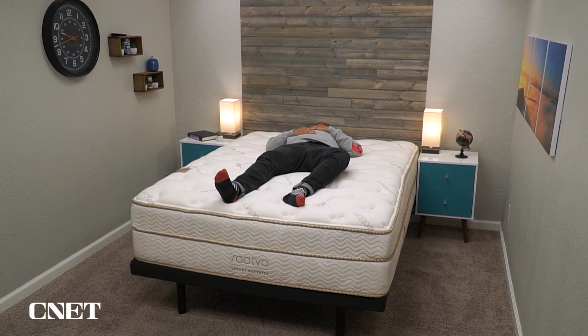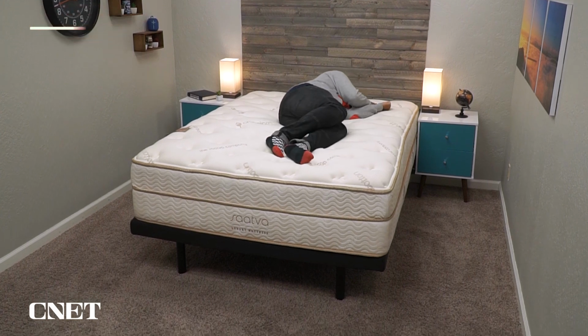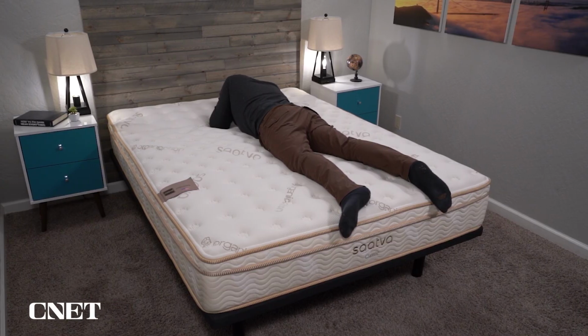That luxury firm model is still quite firm. It's going to open up to a few more sleeper types, but more in that medium firm range, so like a 6 to 8 out of 10. So you have 2 pretty firm options with the Saatva Classic.